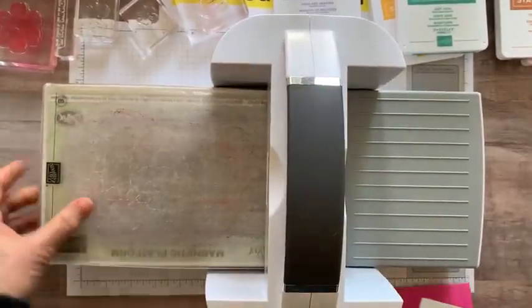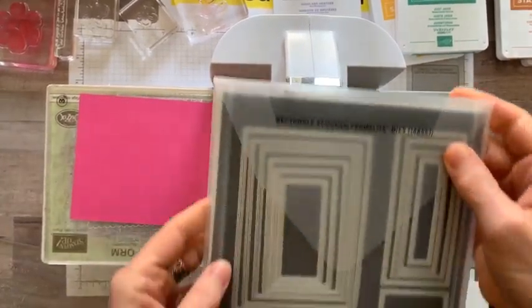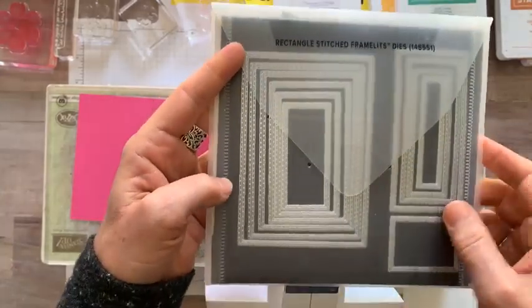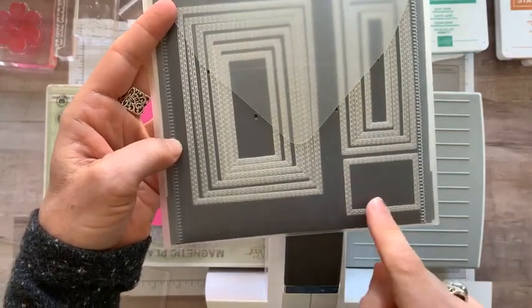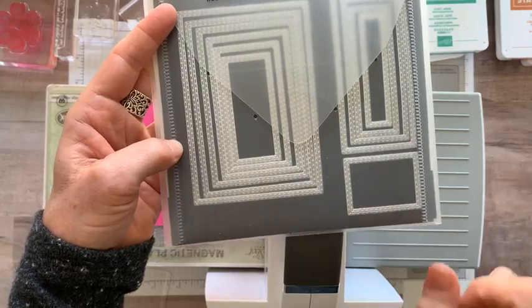Okay. So I've got the Magenta Madness piece. These are the rectangle stitched dies. We're actually using the largest two. So these are the rest of them, and then these are the more narrow, and then there's that little guy that I forget about. And I'm like, that's the perfect little thing for a little sentiment. I've got to remember that. All of these are great, actually, the little narrow ones too.